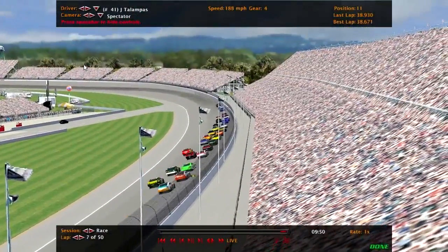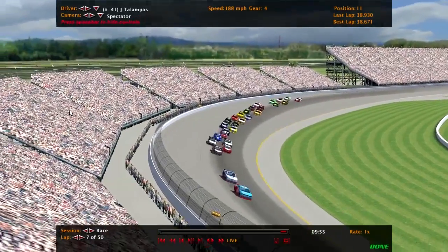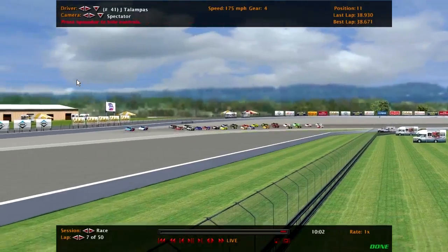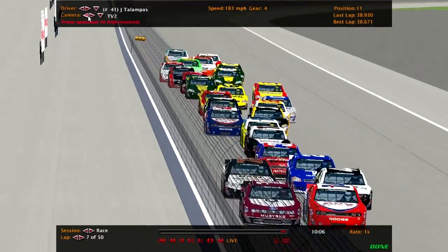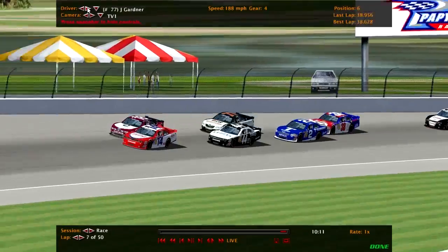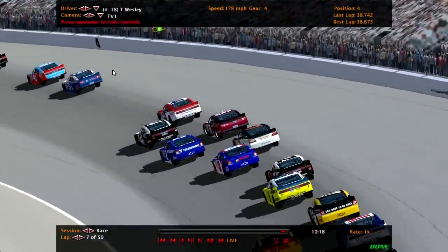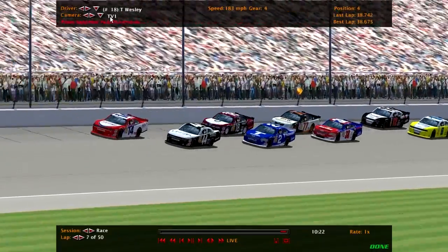As now we're 7 laps into this 50-lap race, a long race for these rookies, and they're gonna have to get used to these endurance races because 20 races in this season, and it's not gonna get any shorter by any chance. But you gotta remember, these are rookies, and rookies will make mistakes. And look at Tyler Wesley in the 18, making a move, trying to get around the 2 car.